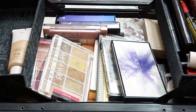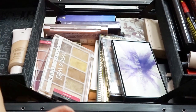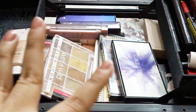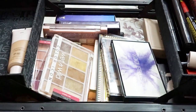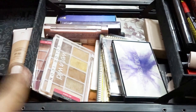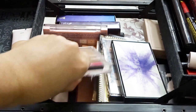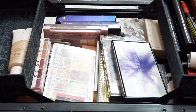So I keep this training case under the table where I film. So if I want to reach out for an old eyeshadow palette or a recent current product, I just go and grab it under the table. So it's in the training case or whatnot. So I'm like literally overflowing with makeup and eyeshadow palettes.